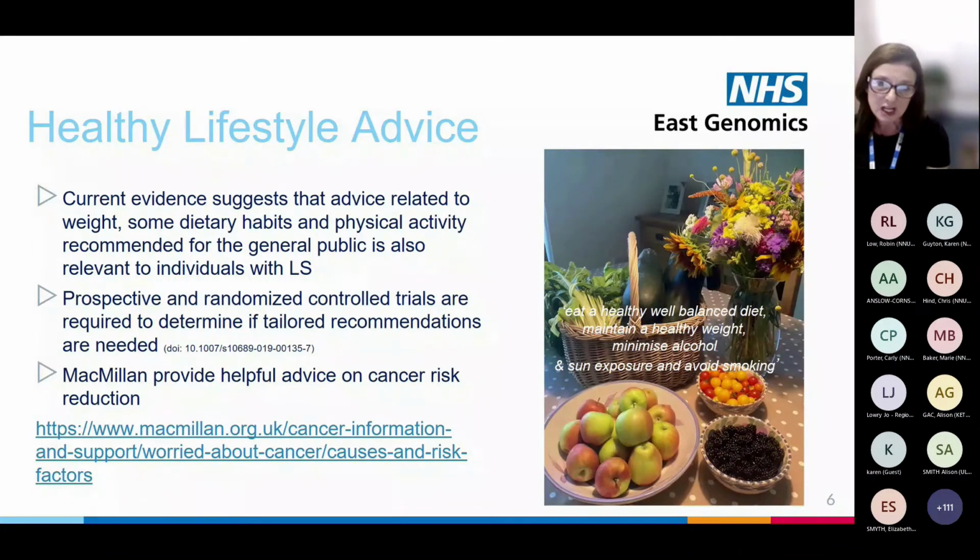So current evidence suggests that advice related to weight, some dietary habits, and physical activity that we recommend for the general population is also relevant to those with Lynch syndrome. However, prospective and randomised controlled trials are required to determine whether more tailored recommendations are needed. And the Macmillan website provides excellent information on cancer risk reduction for all.